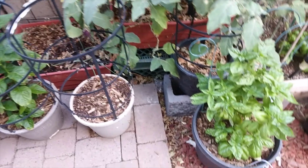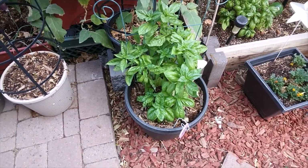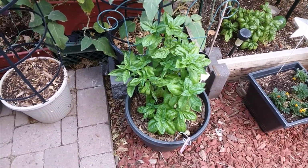Now, also over here, we have the basil. As you guys can see how fast this basil grows back. If you guys remember, I cut this basil all the way back, and I cut that basil all the way back. And they're already nice little bushes.